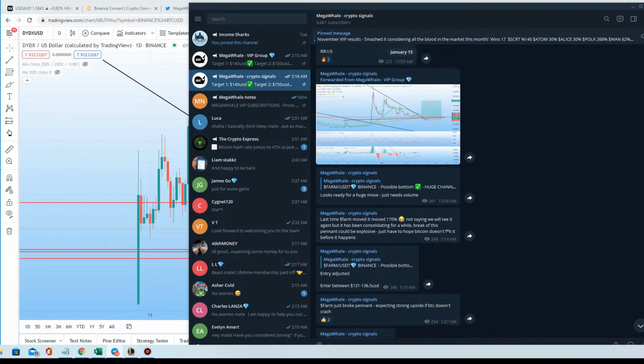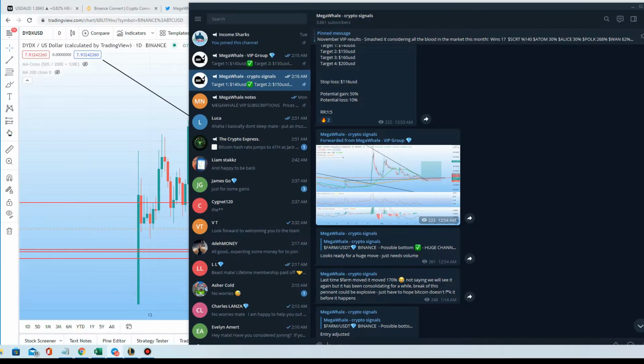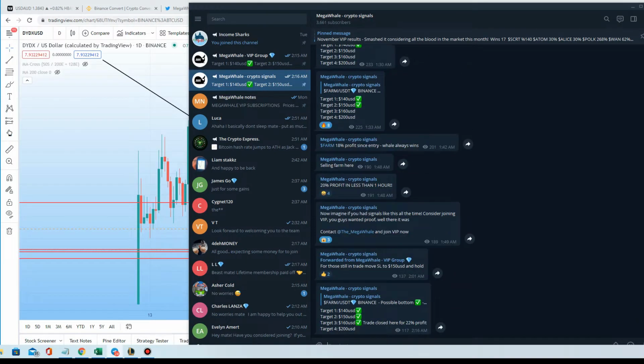We posted a trade about an hour and a half ago for farm, and we saw about a 28% profit in just over 1 hour. Absolutely insane. Here we can see we closed the trade at 22%, but it went to 28%. Absolutely insane on that one. We post free trades every now and again, so make sure to jump in.